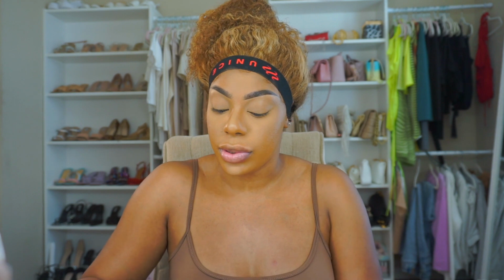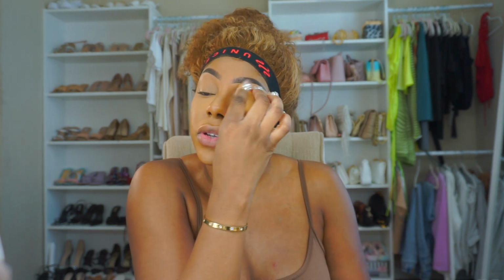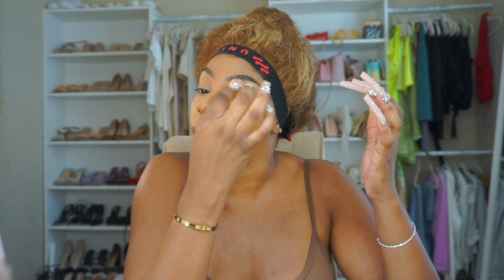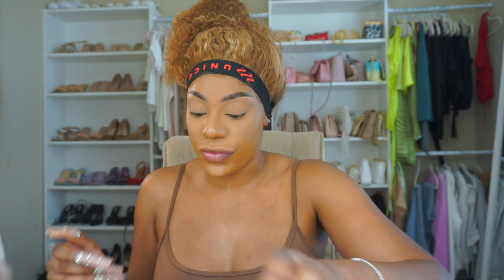Not the brow bone, because I wanna highlight my brow bone and I want it to capture as much product as possible. So leave your brow bone alone, but just do your crease and then right under the front part of your brow. Okay, so we're not setting the bridge of our nose yet.